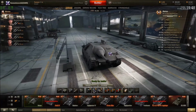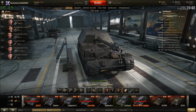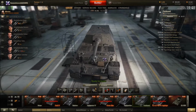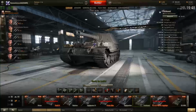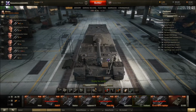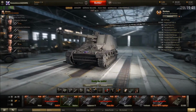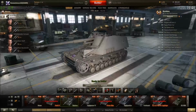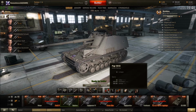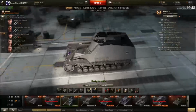Next up, tank destroyers. As the name suggests, their role is to destroy tanks, and generally they don't have turrets, which means that you've got to turn the whole body of the tank round to face your enemy. They do often have thick armour, things like the Ferdinand, very thick armour, but some of them, like the Nashorn, their armour is significantly weaker. But they've all got one thing in common: they all tend to have good, accurate, high damaging, high penetration guns. It's not always the case, but generally they do.